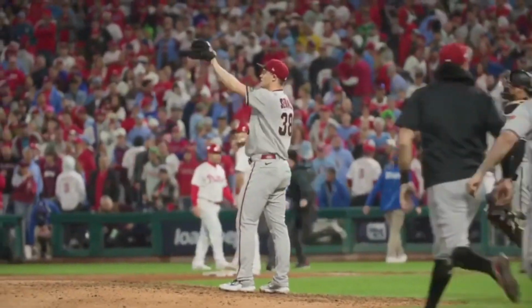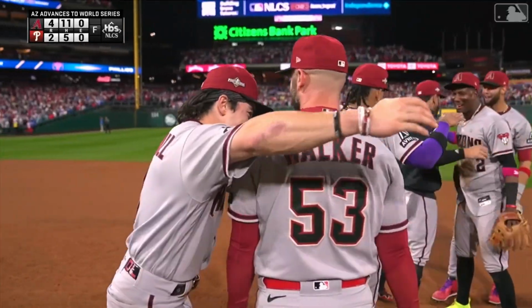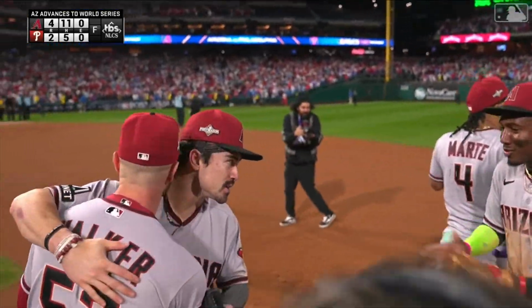The Diamondbacks are in the Fall Classic. They are the Cinderella team of all Cinderella teams, but more importantly, they have their 23-year-old face of the franchise, an absolute stud, Corbin Carroll, locked up for the rest of the decade.